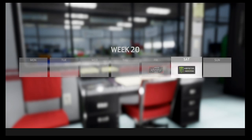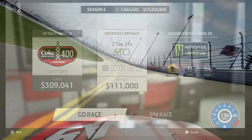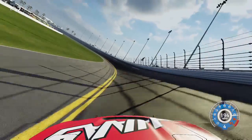But now it's time to set our sights on the Cup Series race, Daytona, a track that we run half decent at. We've been close to winning a 500 here. We've also flipped at the end of a 500 here, so you never know what's going to happen.